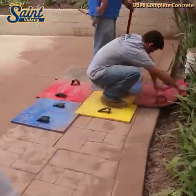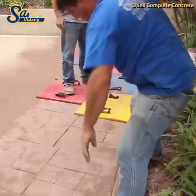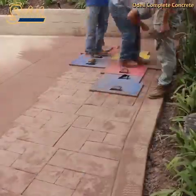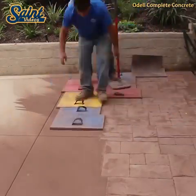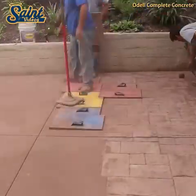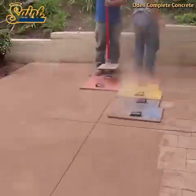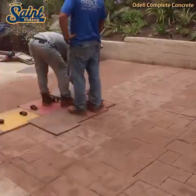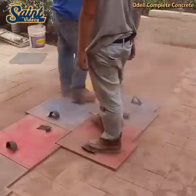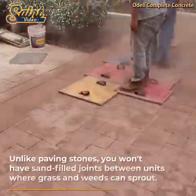Thanks to the design versatility of concrete, your patio will never look just like your neighbor's. And with recent advances in coloring techniques and stamping tools, patios made of poured-in-place concrete are more versatile than ever before. Concrete is easily formed into any shape, allowing you to accommodate backyard space restrictions or incorporate attractive curves.